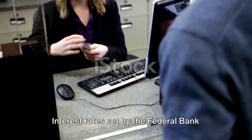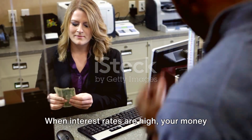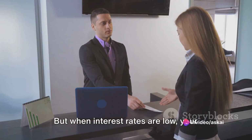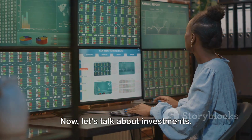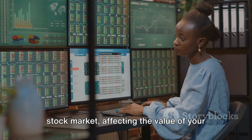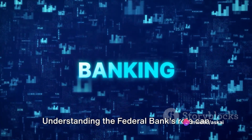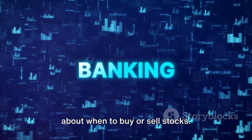Next, consider your savings. Interest rates set by the federal bank affect how much your savings grow over time. When interest rates are high, your money works harder for you in savings accounts or certificates of deposit. But when interest rates are low, your savings might not grow as quickly as you'd like. Now let's talk about investments. The federal bank's decisions can sway the stock market, affecting the value of your retirement fund or your kids' college savings plans. Understanding the federal bank's role can help you make more informed decisions about when to buy or sell stocks.